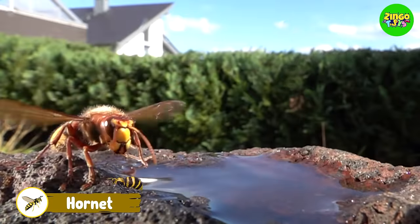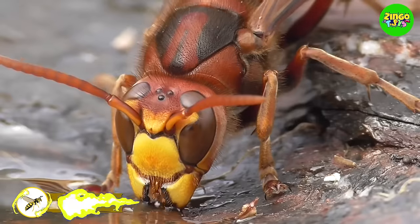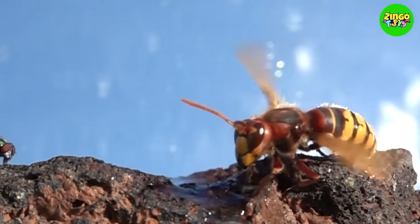Hornet! Did you know hornets are actually wasps? And hornet stings can cause a lot of pain to you, so stay clear of the hornets.